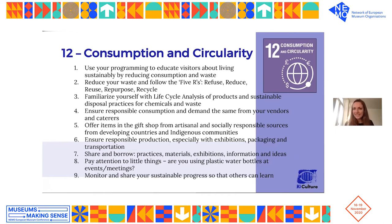Waste is a really easy entry point to sustainability in an environmentalist aspect, because it's so easy to see. You can see all the gloves in the trash, the piles of plastic piling up everywhere. It's just very easy to understand what the impact is. We've all seen the plastic soup in the ocean, so it's something that's really tangible.